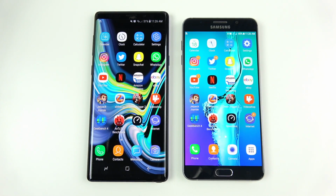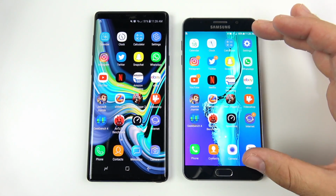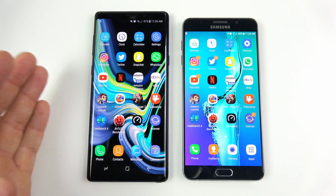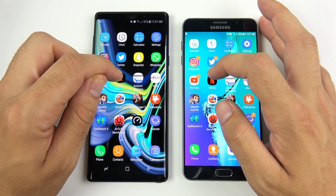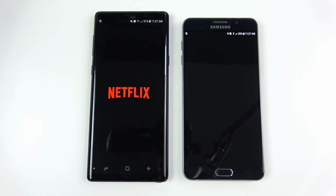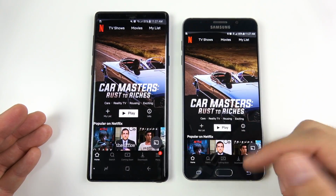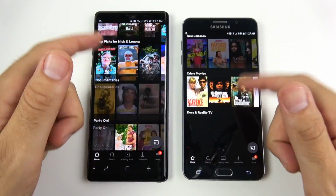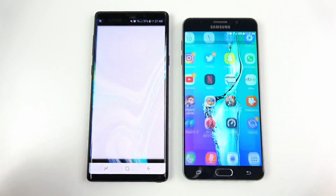They both have beautiful displays. This has your standard, the way video is meant to be seen, display in a 16:9. This has a large, beautiful 6.4-inch screen. So both are great in that regard. Let's go into Netflix, and you could see Netflix is first on the left. And let's hit no thanks here. On the right, the Note 5. So I think they're both doing respectably well here in terms of opening these applications.